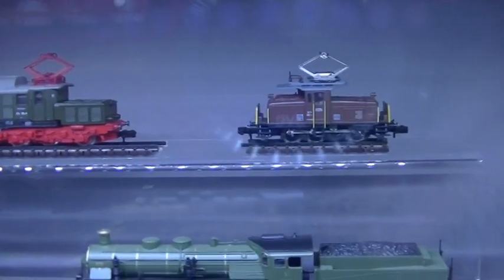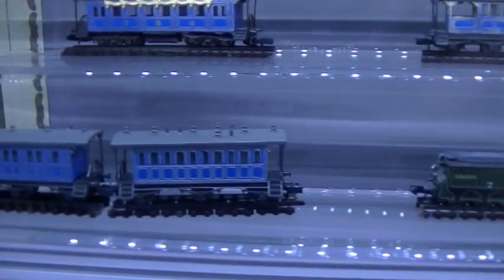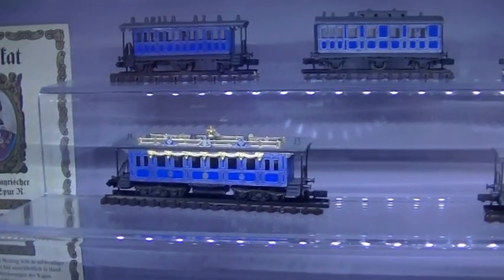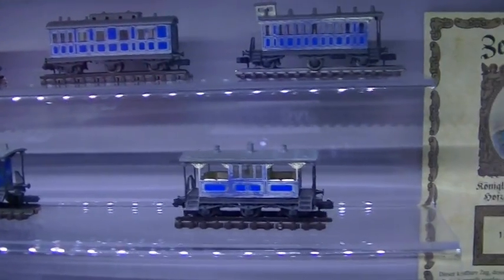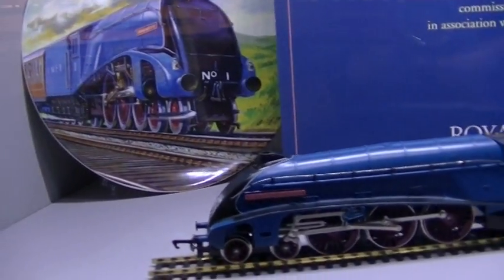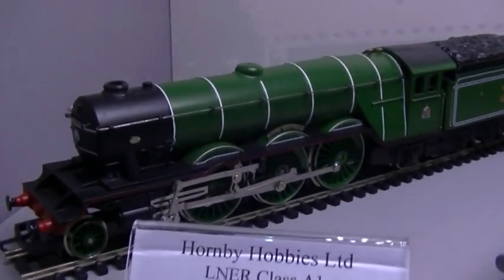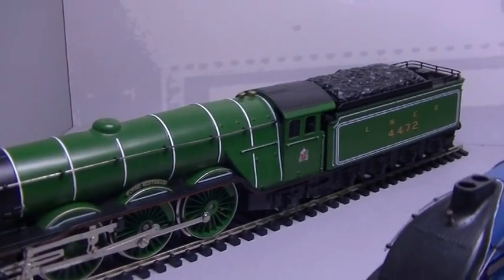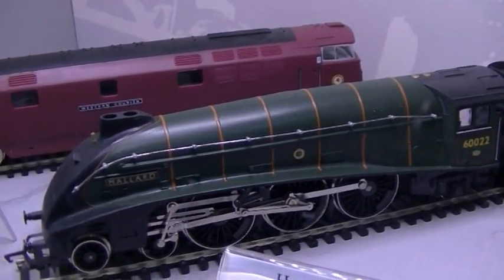These are all obviously continental railways. These ones, I think, are some kind of German carriages from, I would think, the 19th century by the look of them. Then they've got other, this is a Royal Doulton plate that they brought out in conjunction with this model. Classic trains such as the Mallard and the Flying Scotsman.